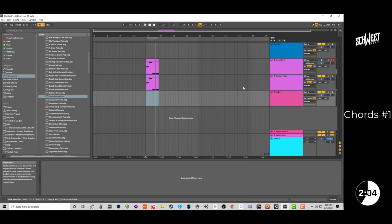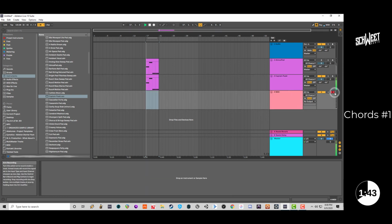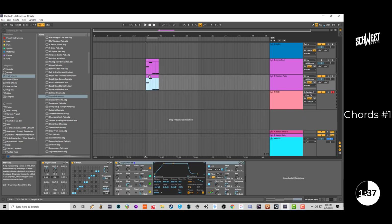I kind of like that, but because of the way the chords are, they're diatonic and they're just going to be voiced up, and they're very spread apart. I want them close together. So I'm going to take the outcoming signal from Captain Pad here, and put it into a MIDI track. So now we've got that.